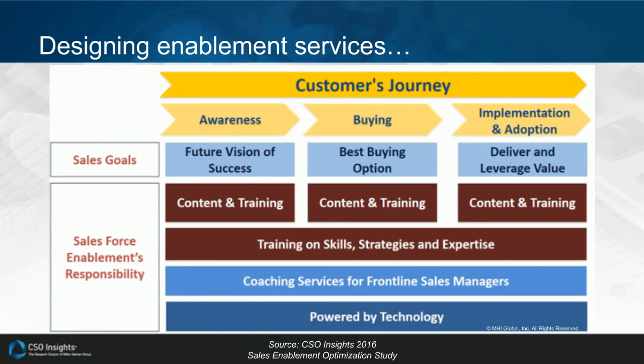So then you probably want to know, okay, so many content types, how do I do this? And here is a framework I just wanted to share with you. We have a lot more details on this one. If you think about how I assess my current content and how I can design future content, and what it is salespeople actually need to achieve in these different phases.